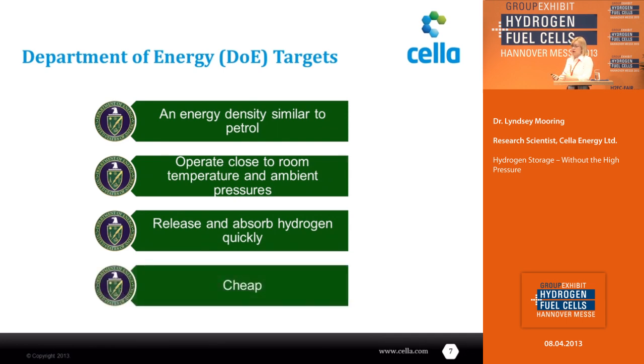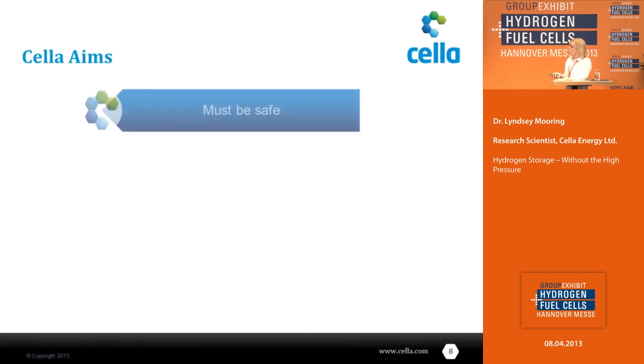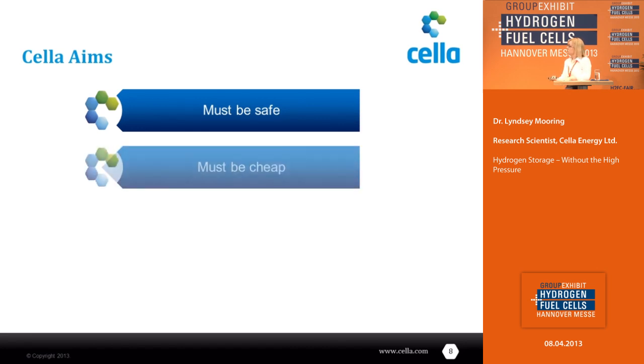which is a great set of targets, but we also sat down and came up with some of our own, because we felt that wouldn't necessarily be enough to help us evaluate products that we feel would get to market. So we also thought that safety was of paramount importance. Consumers aren't going to want to use something that they perceive as being unsafe. Must be cheap. At this point, I don't think anyone can really afford to pay a high premium for green, clean energy.